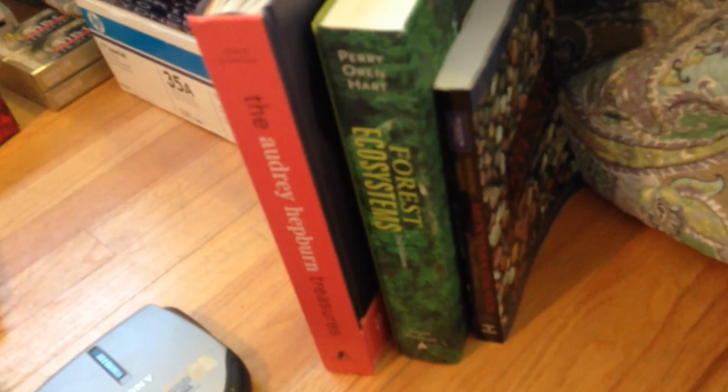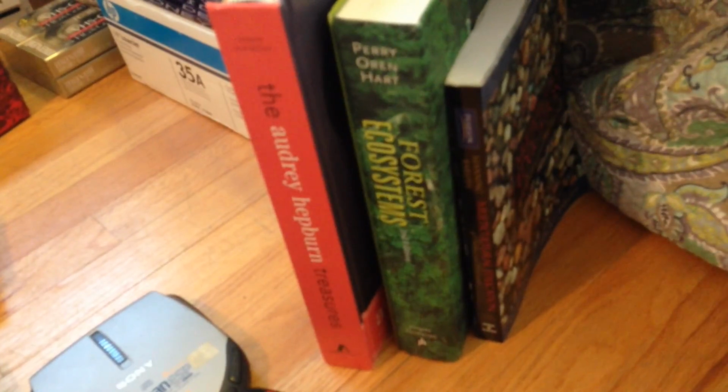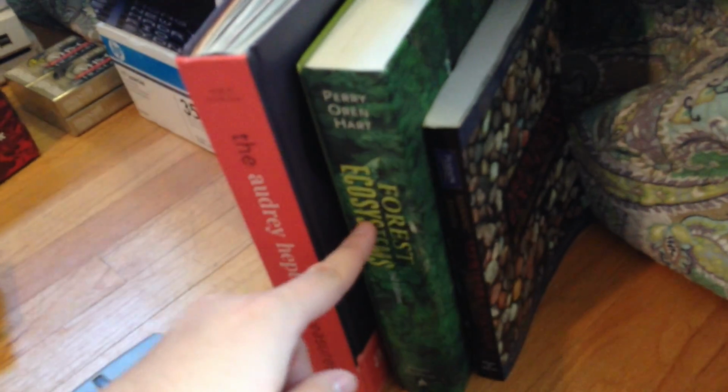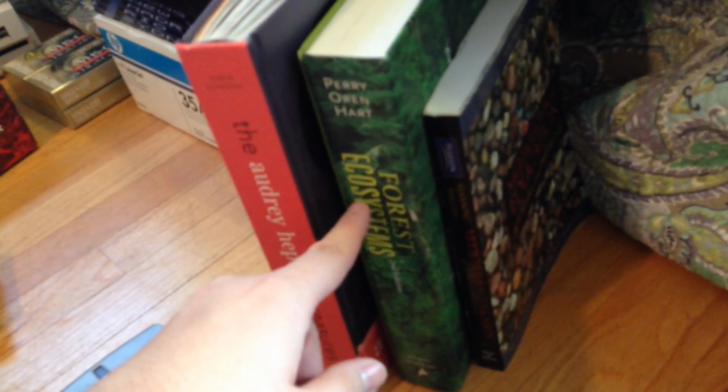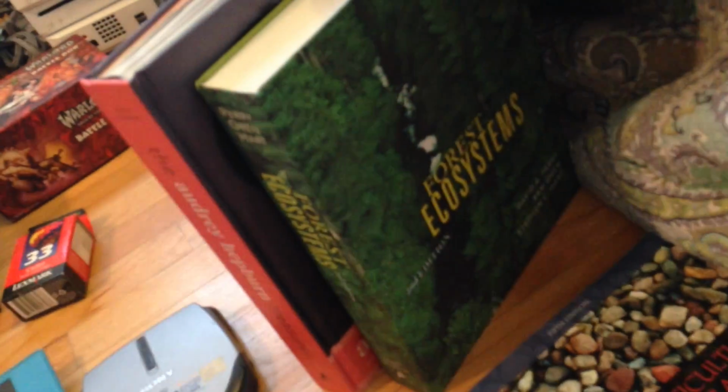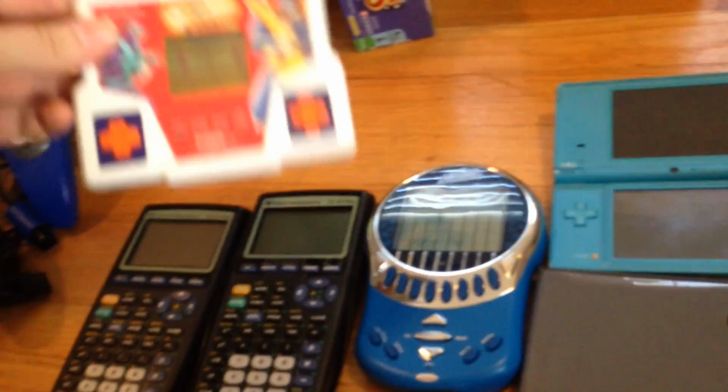And then I got some books over here, which I haven't gotten in a while. I generally don't get books because it takes a lot of time, but it can be worth it. It's the Audrey Hepburn book. Should get about 10, 12 bucks for that. Paid $1. I already sold Forest Ecosystems for I think 25, and then Multicultural Education I think should go for about 15, 20. I think the most I paid was $4 for this one. Well worth it.